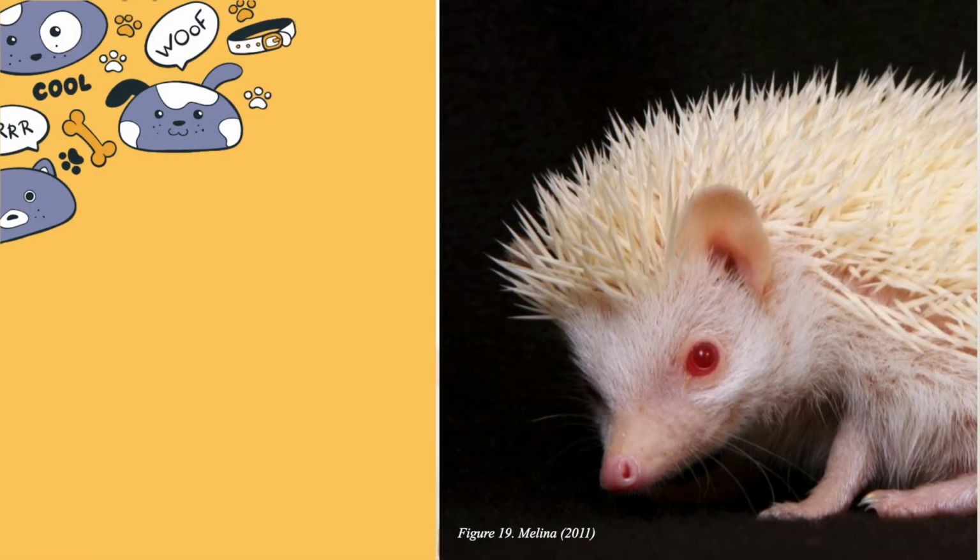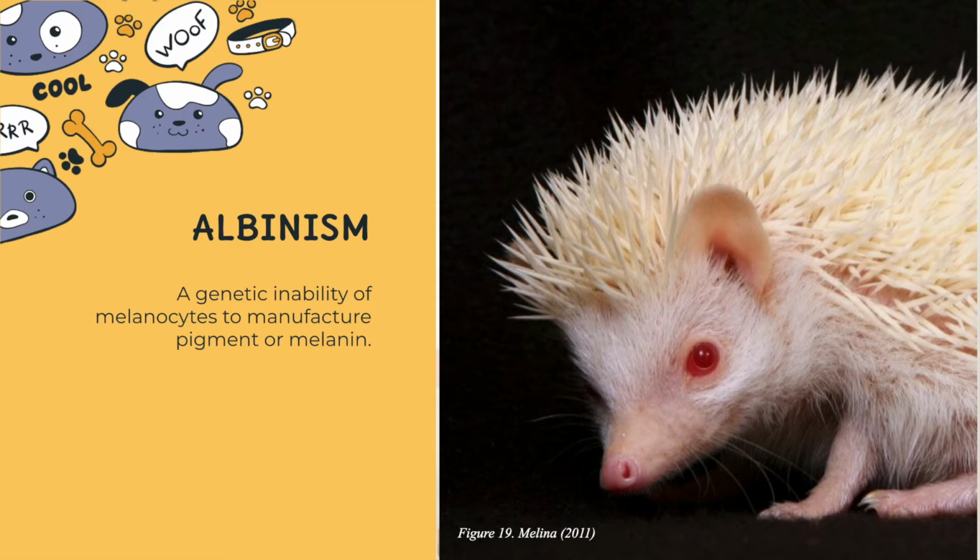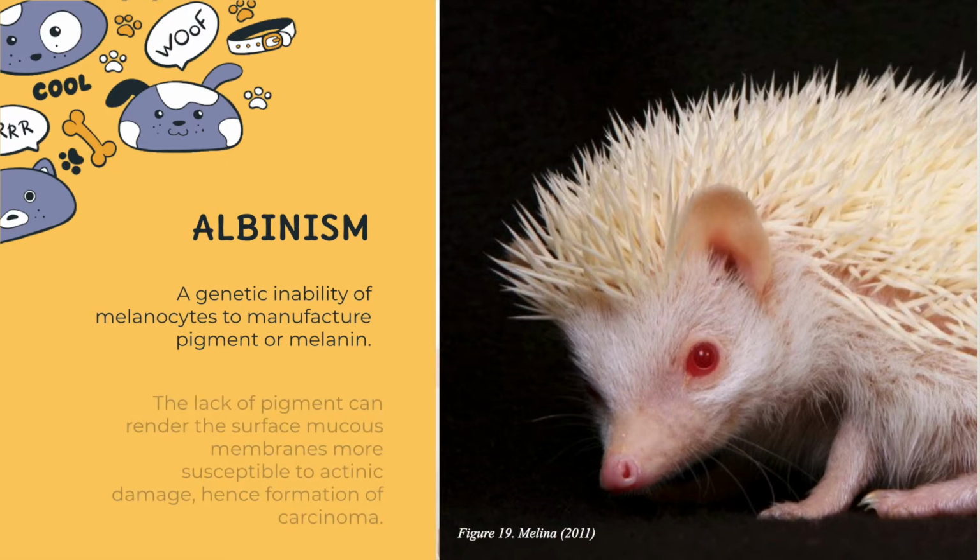However, the absence of pigment in the skin, a condition called albinism, which may be partial or total, arises from a genetic inability of melanocytes to manufacture pigment or melanin. These animals have white skin and white hair. Their eyes are a bright red because of the lack of pigment in their retinas, which makes the blood vessels within their eyes visible.